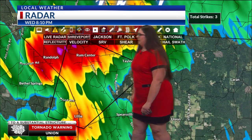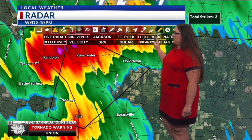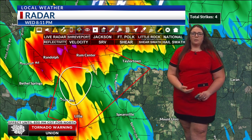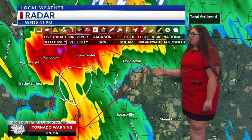So let's look at it on reflectivity. And yeah, it would be right about here would be the area of rotation. This is not a textbook storm. That's not the hook that we saw earlier when we first got on air and online. So this is something that we just are keeping our eye on.